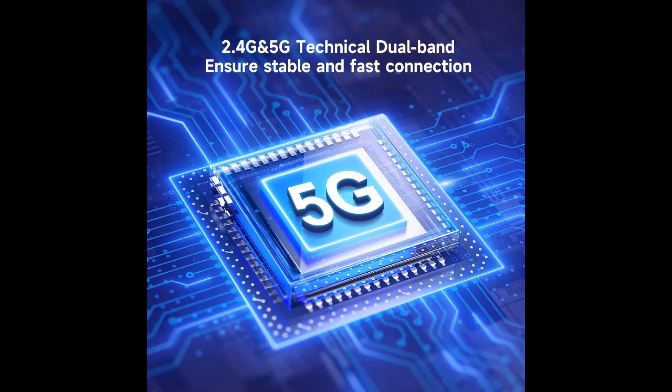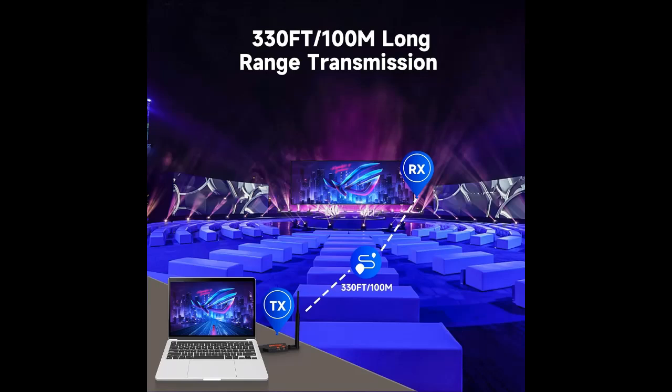Perfect for outdoor business presentations, conference rooms, home entertainment, and multimedia education, providing convenience and efficiency. Dual antenna design, long range, no lag, and strong compatibility. This wireless HDMI transmitter and receiver with dual antenna design offers a transmission distance of up to 330 feet/100 meters.